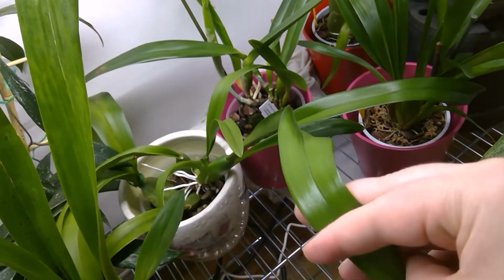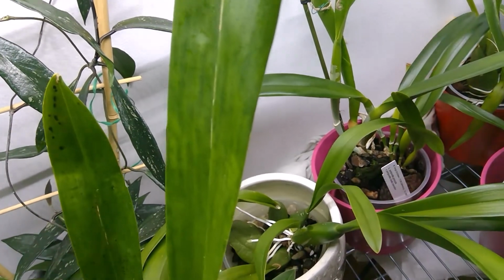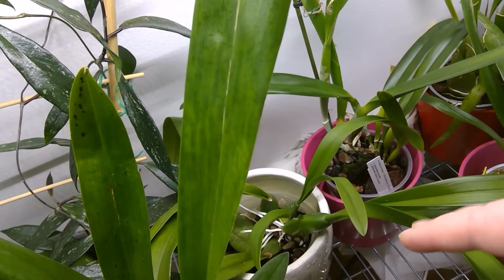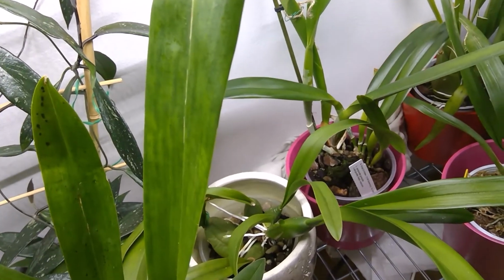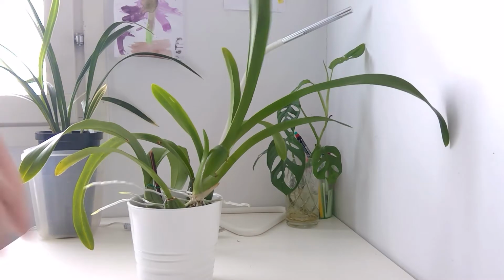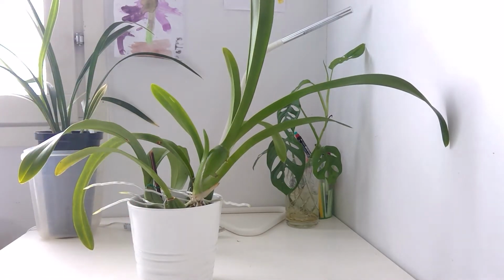This is the Oncidium Sweet Sugar, and it's really huge. I'm unable to show you that, but I'm going to insert the video which I was able to actually record so that you know how it is. And I got this as a gift from Karke.